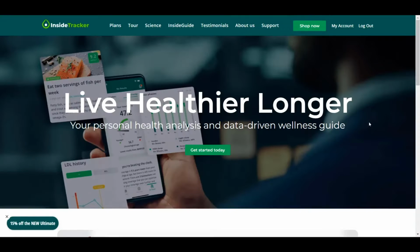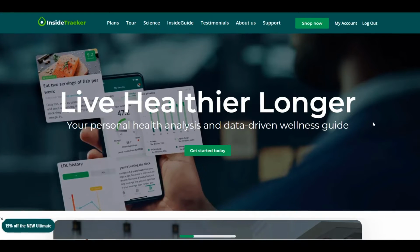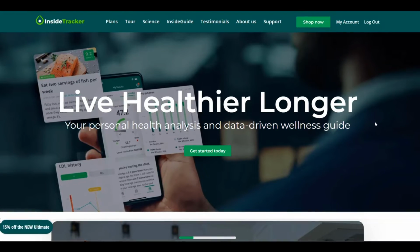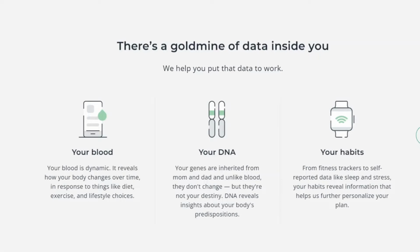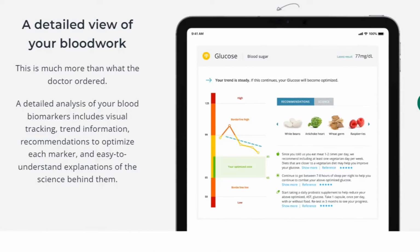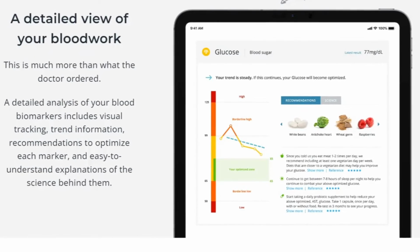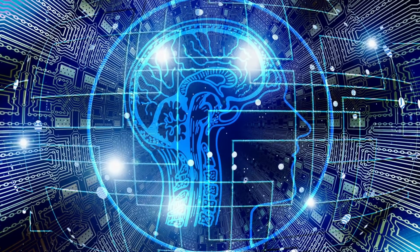This is a company I recently became aware of, and they have a very unique approach to personalized health. Essentially, they give you a personalized health analysis. And they do this by looking at your blood work, by looking at your habits, and also, for US citizens, looking at your DNA. And it'll tell you exactly where you stand on key biomarkers. And all of this information is nicely displayed in a graphical interface where you can look at the trends over time. That's a lot of data, and it can be hard to make sense of it all.